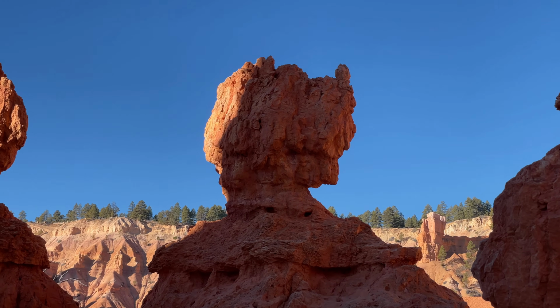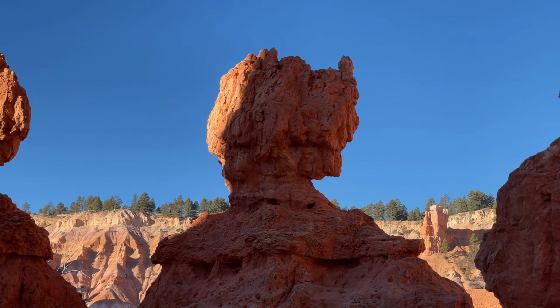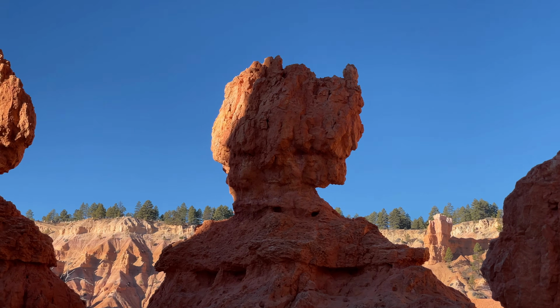Jackie and I think this one looks like Groot. What do you think? Can you see it? Tell me in the comments below.